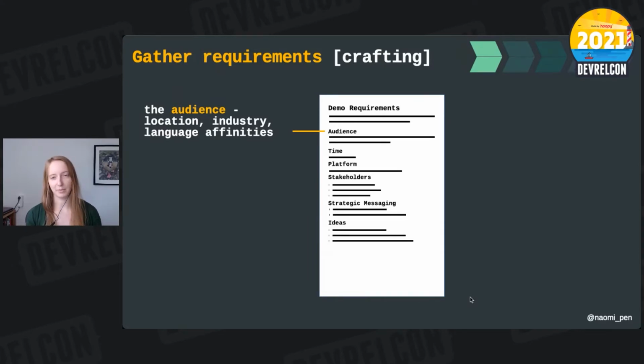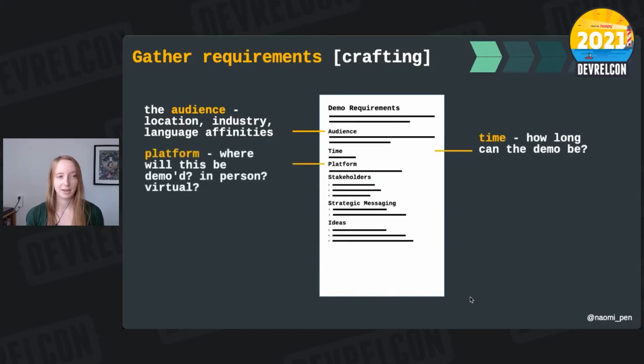The second requirement that I put in here is the time. So how long can the demo be? Then I write down what the platform is. Where will this be demoed? Is it an in-person conference, a virtual thing, a Zoom meeting or whatever? That's good to know because it kind of limits and informs what you can do with the demo.